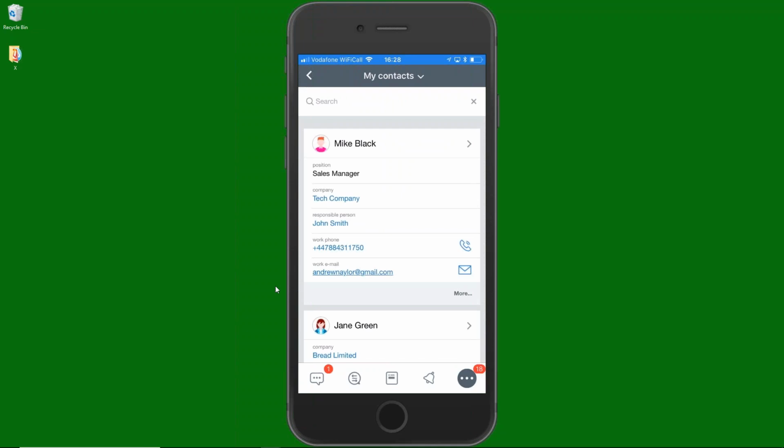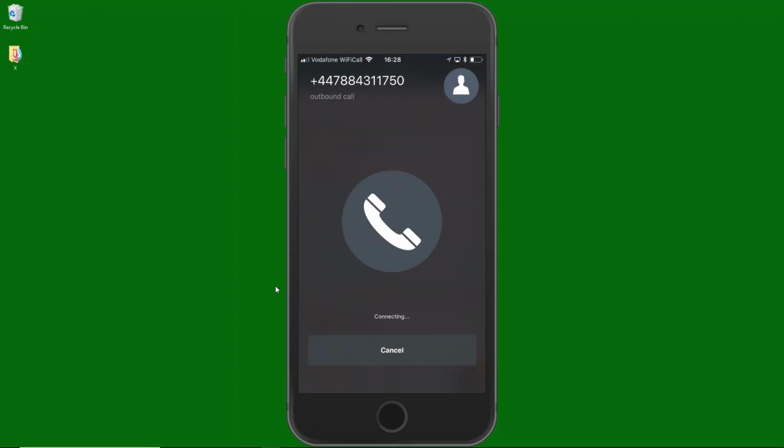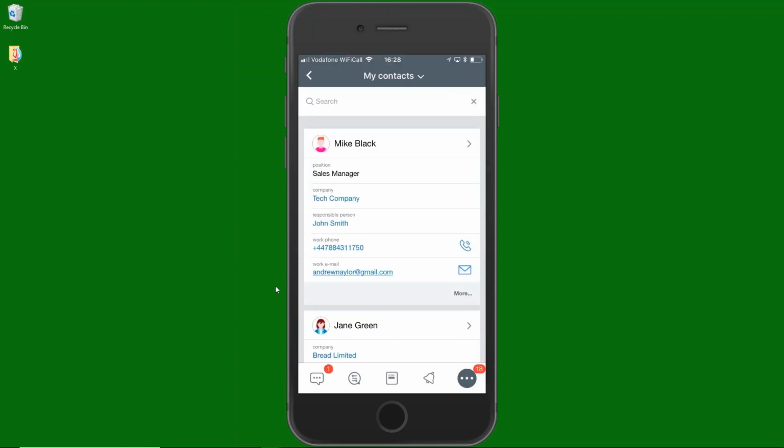If I go into my CRM and search for a contact, I can find my contact by searching at the top, or I can scroll through my contacts and it is able to call. I get the option on an iPhone to call using Bitrix 24 or using the existing iPhone telephony. If I call using Bitrix, it will dial the number with the app over the internet. So in this instance, I'm using my internet connection, not using any call plans I have through the iPhone, so obviously there's not going to be any charge for that.